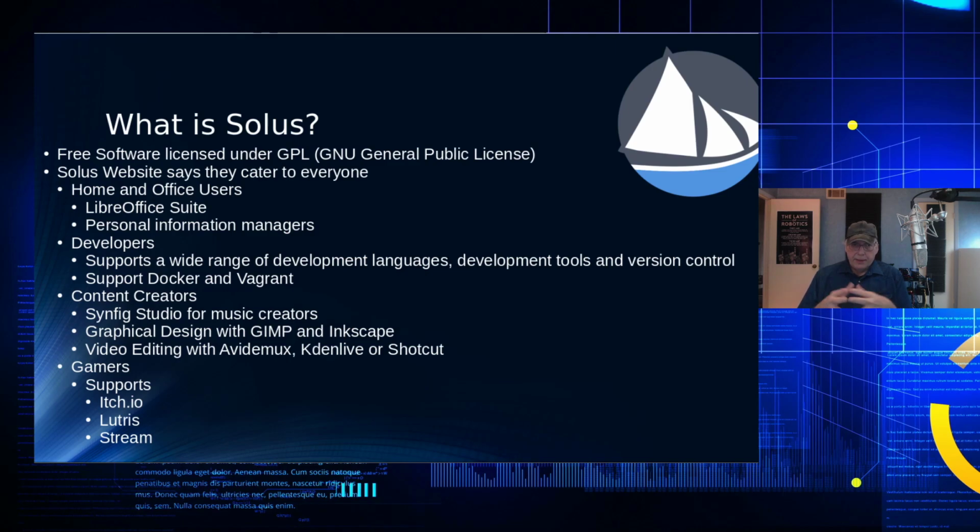For content creators, they have Synfig Studio for animation, which is a pretty good one. It's not bad. Graphic design with GIMP and Inkscape for vector drawings. Also, for video editing, they have Avidemux and Kdenlive, and also Shotcut. As for gamers, it supports itch.io and Lutris, and of course Steam. So yeah, it does have kind of a wide range of uses, so it's not just for home users.